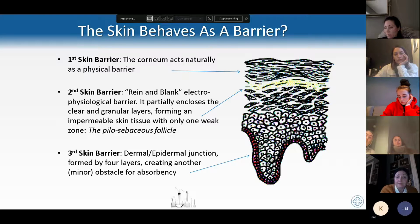All right. So with that said, we can go even deeper and then find a third skin barrier, which is the dermal epidermal junction, which is created by many layers, about 4, which separate the epidermis from the dermis, correct? So this is very important.